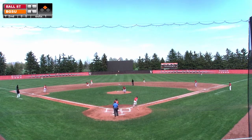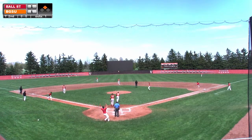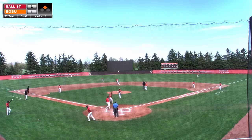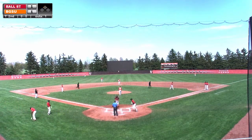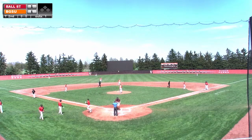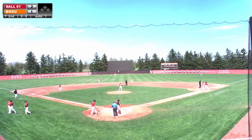That's ripped left center. That's a base hit. It's 2-1 Ball State. So Chase Seby, you wouldn't know he's a sub-.200 hitter by today's efforts. A 2-run homer in the opener and an RBI single here in the nightcap, and Ball State takes the lead right back. It's 2-1 Cardinals.